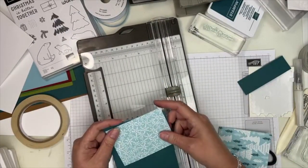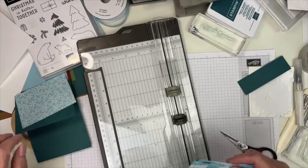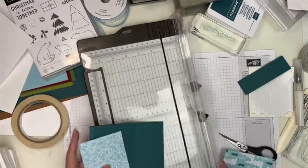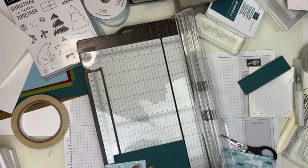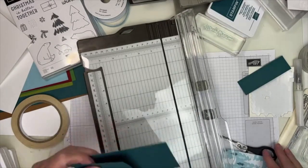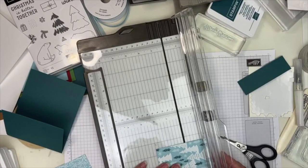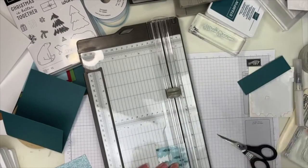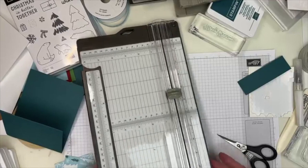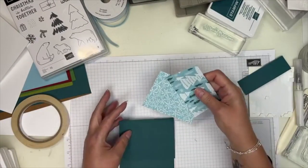Actually, I'm going to do it this way. And then this section is 2 1/4. So I want 2 1/4 for what I'm envisioning. We could even go up a little bit more, but we'll leave it at 2 1/4. And I've used 1/3 of one sheet already. Hey, that's pretty efficient cutting.